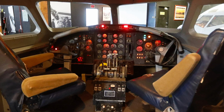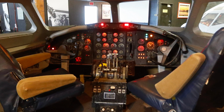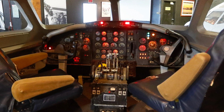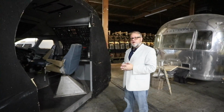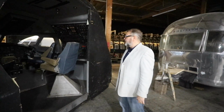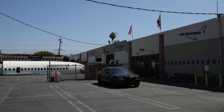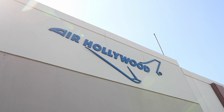It's exactly the way it was in 1980 when the film came out. We have kept it basically as is. We haven't refurbished it or done anything else with it. But as I said before, everybody likes to look at it and everybody likes to have their photo taken in it. It's certainly one of the most iconic airplane movies and airplane sequences ever done. Air Hollywood is open for tours if you'd like to take a peek. Julie Walker, AOPA Live.